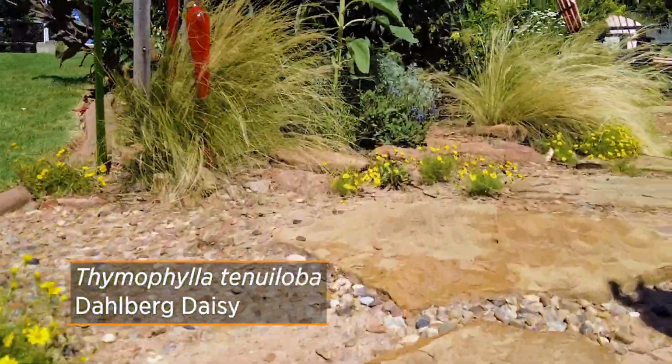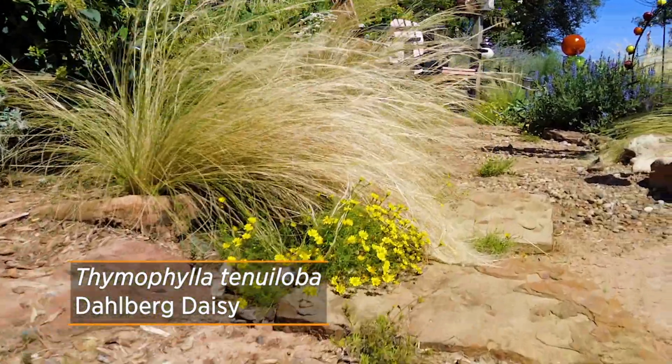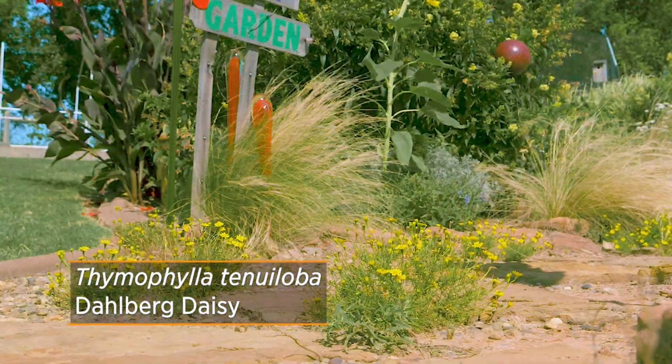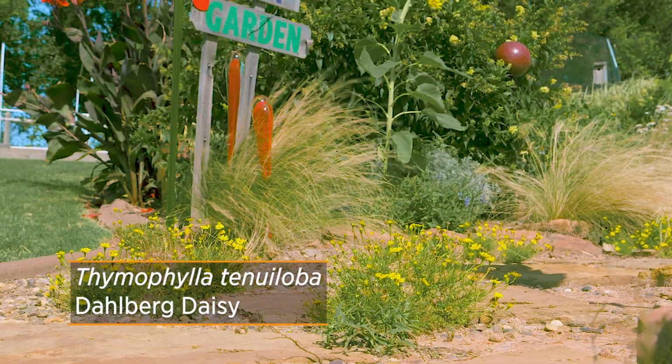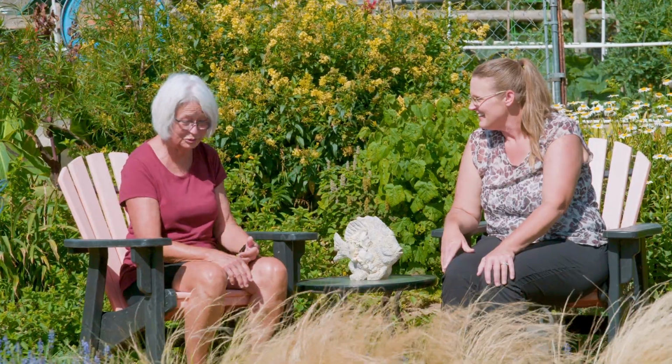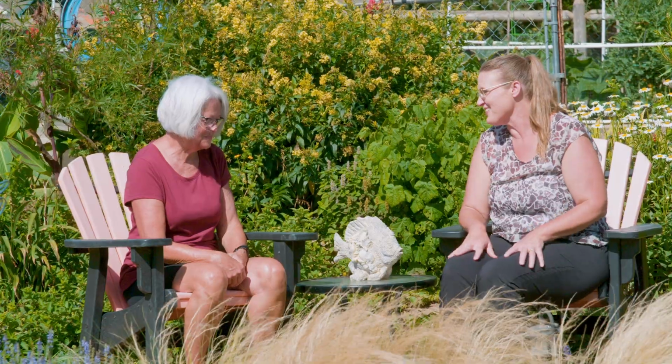I mentioned the Dahlberg daisies earlier when we first got here, how they've just sort of naturalized in your stone path here. They started out in a pot, seed blew in, and as I say, the next year there was more, and it just continues to multiply. Well, it looks like a pretty tough and tolerant garden out here in our Oklahoma sun.